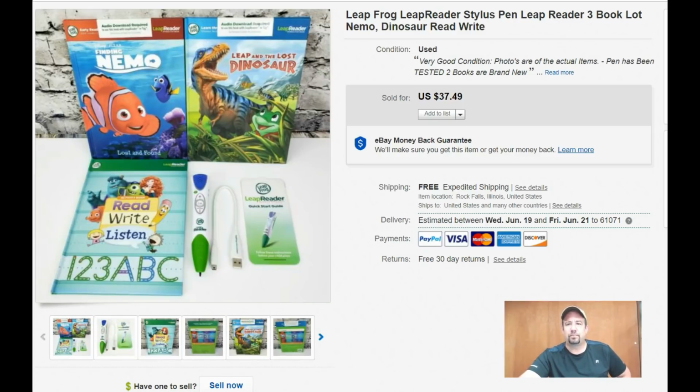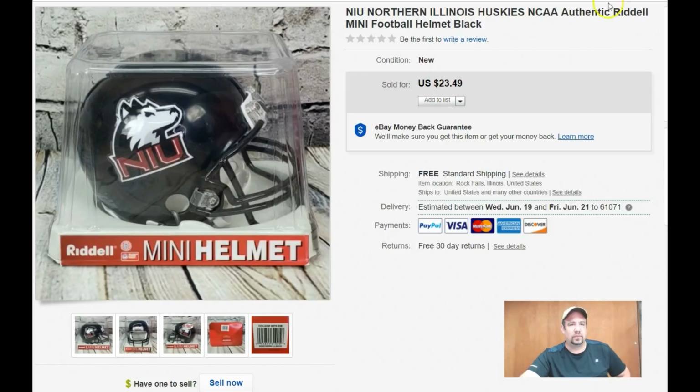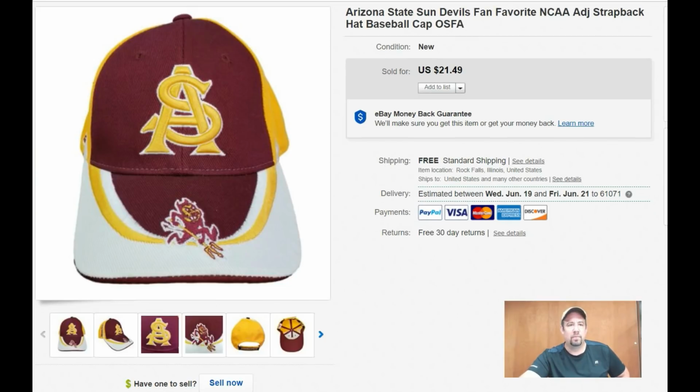This is just an NIU football helmet. I had this in a garage sale video. I think I paid 50 cents for this. This sold for $23.49, so it was a nice little sale there out of a 50-cent garage sale pickup. And this here's an Arizona State Sun Devils hat. I think I talked about this in a ride-along video or something. A lady bought this. She said her next-door neighbor just got accepted to Arizona State, so she bought this. She even left me feedback, said she loved the hat, and her neighbor loved the hat. So she was really, really happy with her purchase.